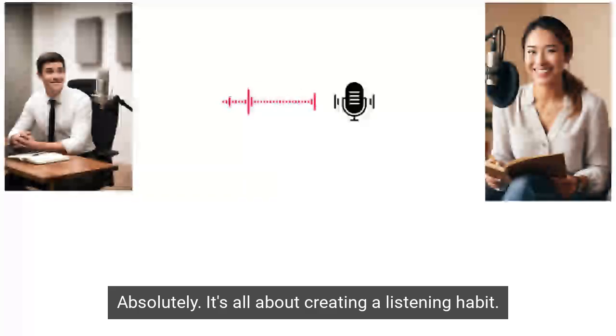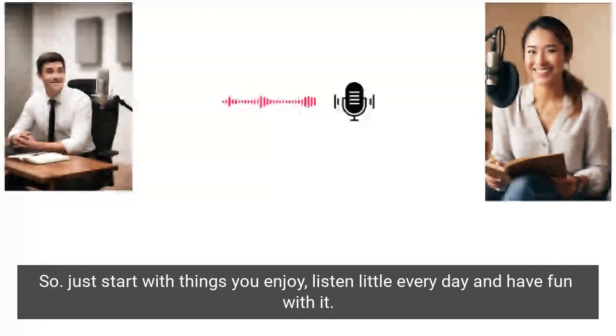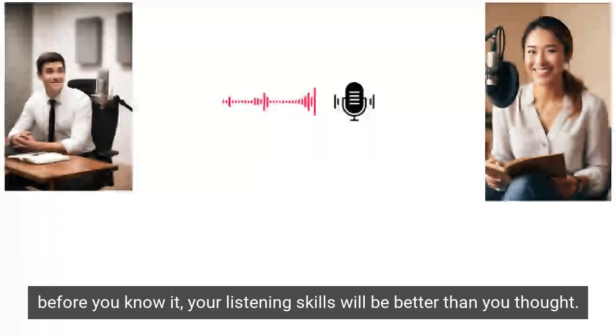Absolutely. It's all about creating a listening habit. Little by little, it'll become second nature. So just start with things you enjoy, listen a little every day, and have fun with it. Before you know it, your listening skills will be better than you thought.